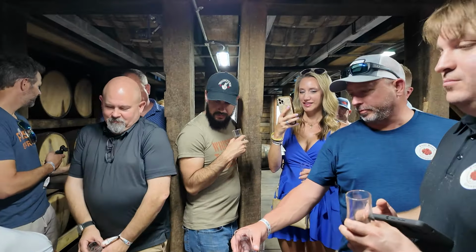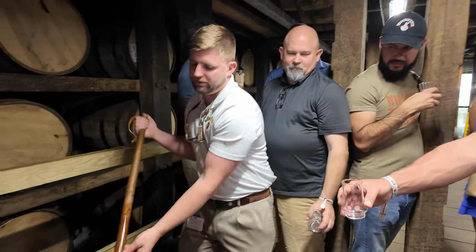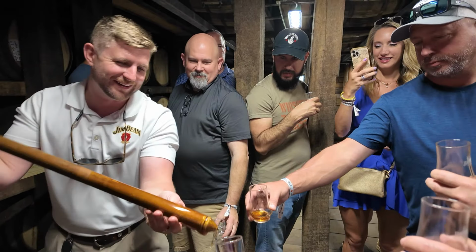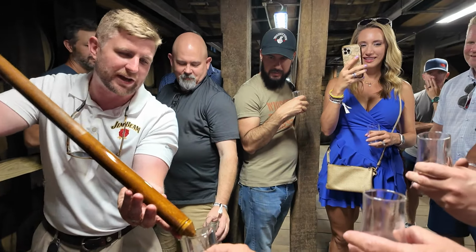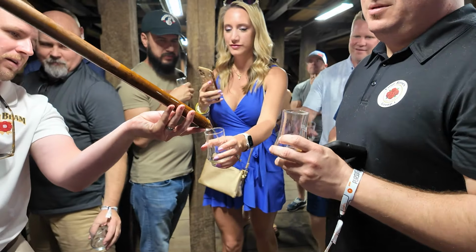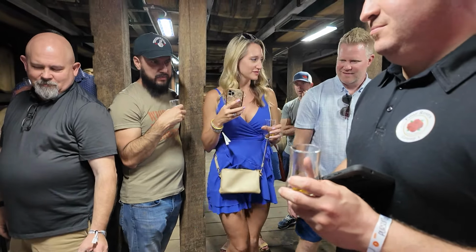So Jim Beam Black, right? We just relaunched this. Has anyone seen the new packaging for it? Yes. So what does it look like? It's black. Okay, what does it say on the label? Seven. Alright, so we went extra age, now we have a 7-year age statement. And what did we do proof wise? Went up to what? 90. That's right.